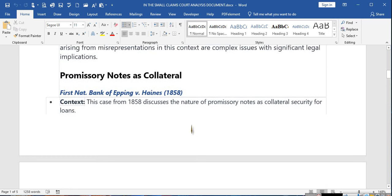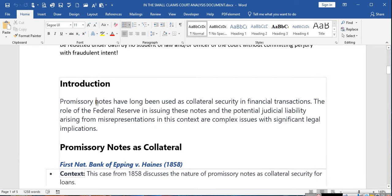Let's give y'all a little bit of a taste. You want a little bit of a taste? My father used to say, want a taste? Hold on. Introduction. Promissory notes have long been used as collateral security in financial transactions. The role of the Federal Reserve in issuing these notes and the potential judicial liability arising from misrepresentations in this context are complex issues with significant legal implications.